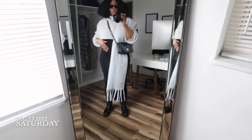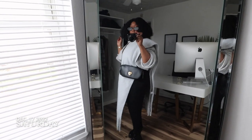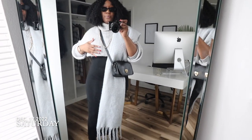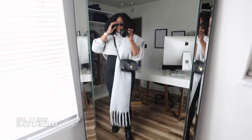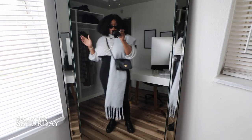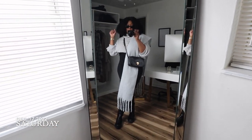I think it looks super cute and chic. I love this look. Like I said, scarf, oversized, looks really nice. And I love the whole crop top sweater look as well. And then I just paired it with these glasses. So I want you guys to let me know what you think of this completed look. And then let's head out.